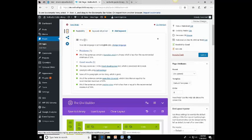So here we have our readability, and you'll have your analysis. We have one problem that we could fix, which is none of my sentences contain a transition word or phrase, which the recommended is 30. Well, you're going to take that with a grain of salt. This specific page is for a 3D printer. It's got some bullet points. There's not any paragraphs on it whatsoever. So I probably won't pay attention to that problem. I'm probably not going to fix it.